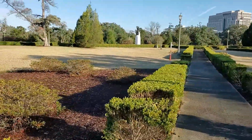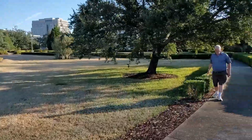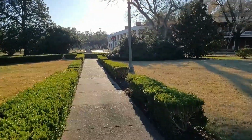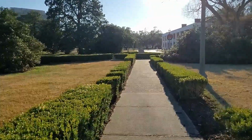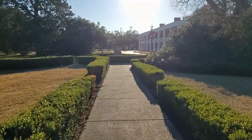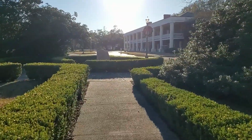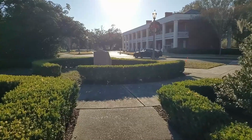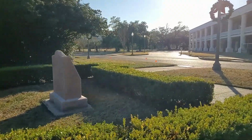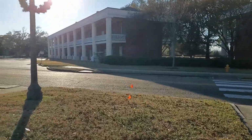Looking over there, that's the Huey P. Long. We'll go over there in a second. Taking the long way around, showing you guys some of the landscaping out here. Try not to walk too slow. I don't want you guys to get bored, if you haven't gotten bored already. Wanting to go see what this stone is right here. Nice apartments across the street, or whatever those are. I don't know if they're apartments or not, but they're nice.